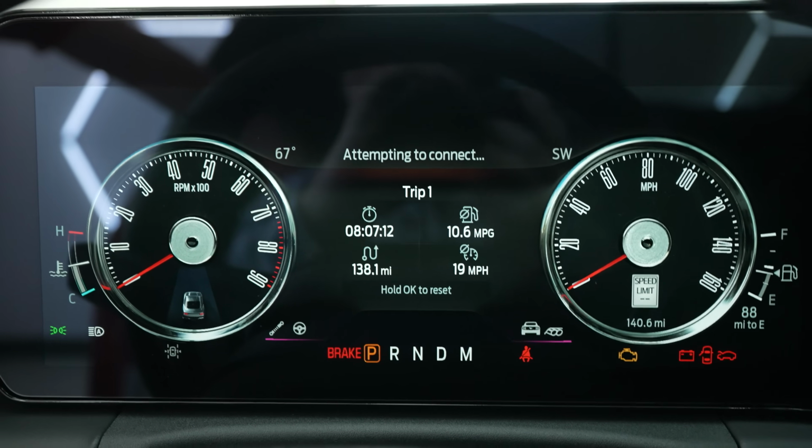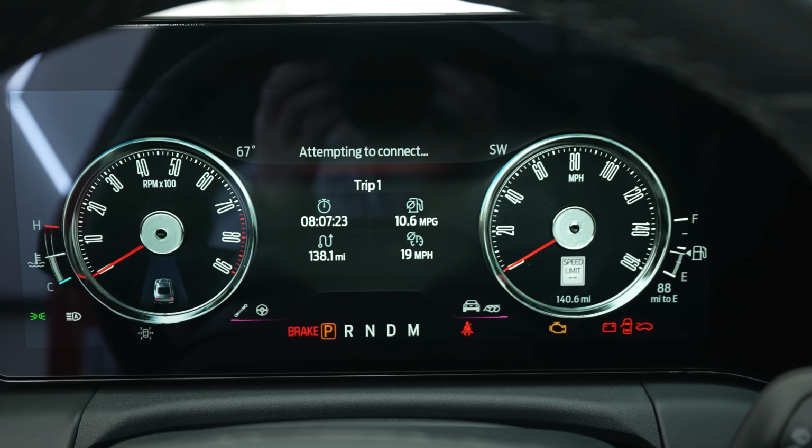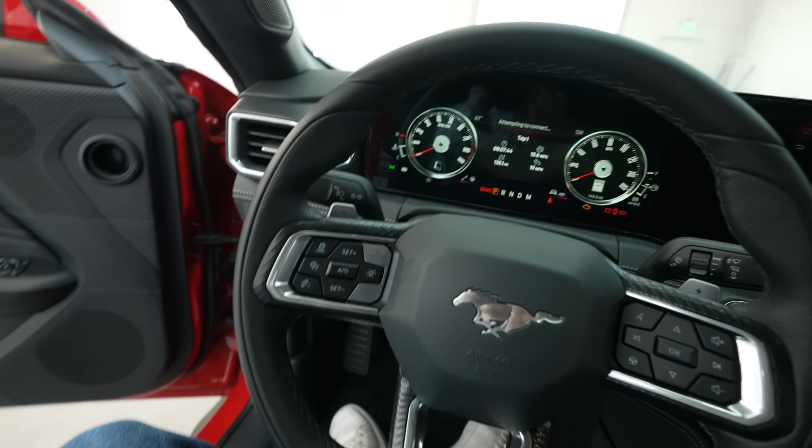Classic 1967, 68. How would you rate these displays versus your original 1968? Yeah, they did a good job. You know, it looks pretty clean. My cluster isn't that clean, so it's kind of neat to see it in digital. You got chassis number 42 in the full Shelby interior seats.